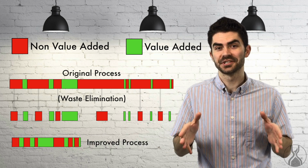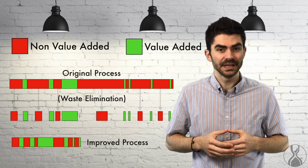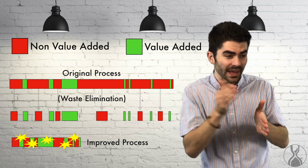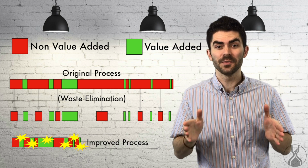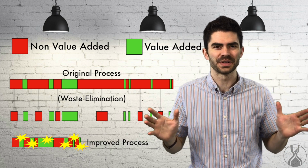What we're trying to achieve is to line up the value-adding activities in time and space so that they can go bang, bang, bang, bang, bang, and get out the door. That's what we want. Really exciting and fast and with no waste involved whatsoever.